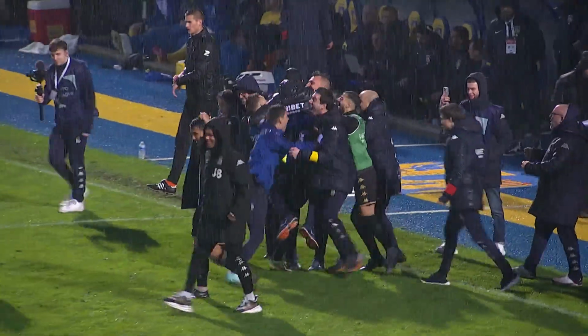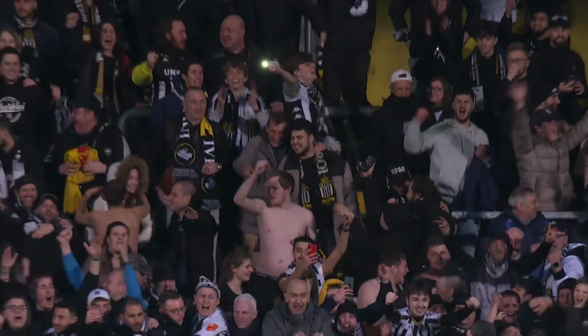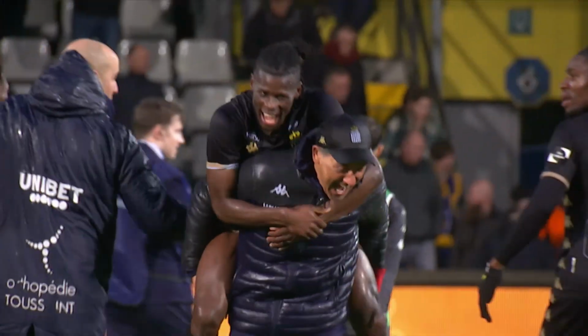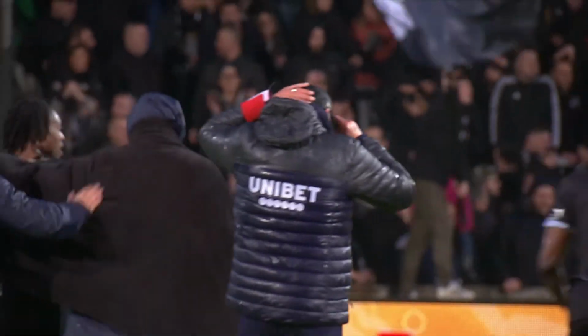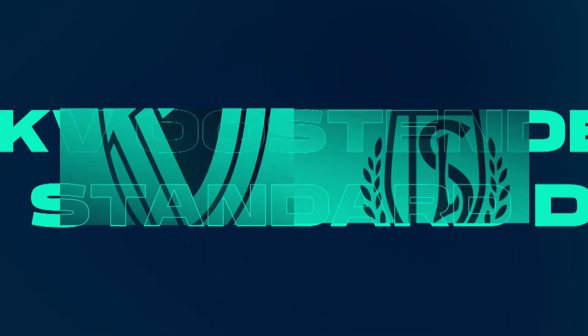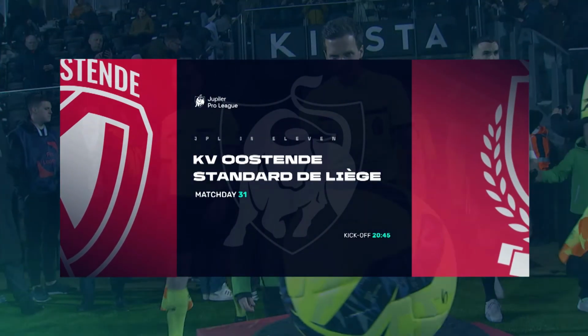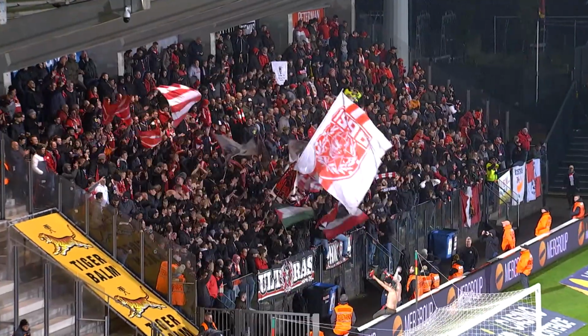A good win for Charleroi, but no change in the standings. Westerlo must be careful not to lose too much ground in these last match days. Oostende still have a chance to stay in first division, but therefore need to get points at home.